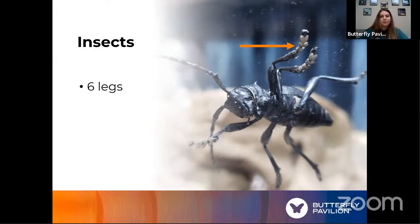So absolutely. I'm also seeing some of us say wings, right? A lot of insects do have wings, but not every single insect does. So we might think about that a little bit later, but some types of ants don't have wings. So that could be important to think about too.